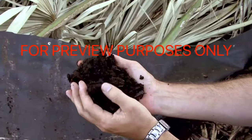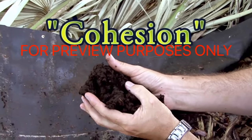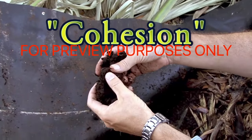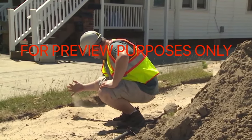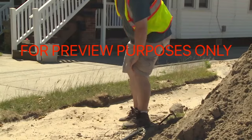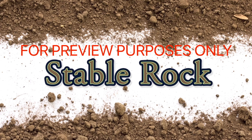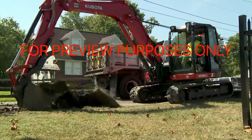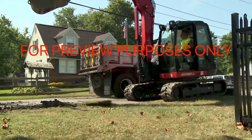Soil is categorized by how well it sticks together. This quality is called cohesion. A soil with more cohesion is less likely to collapse into a trench. Soils with less cohesion, such as those containing a lot of sand or gravel, are likelier to cave in. There are 4 types of soils. The most cohesive type is solid mineral matter called stable rock. Trenches that are dug into stable rock do not need a protective system. They are the only exceptions to OSHA's requirement for protection against cave-ins.